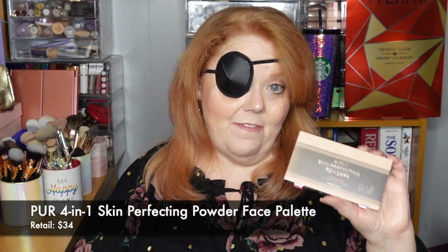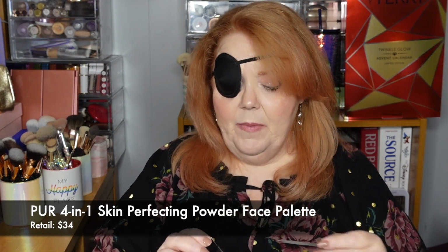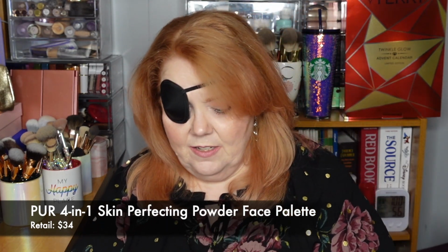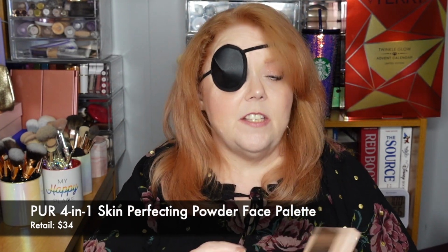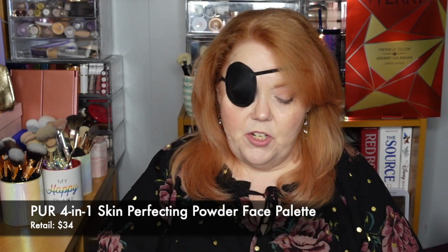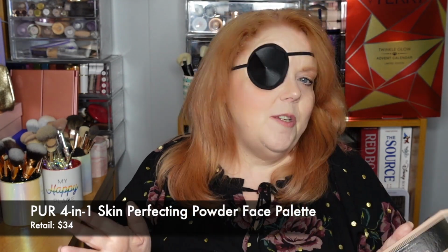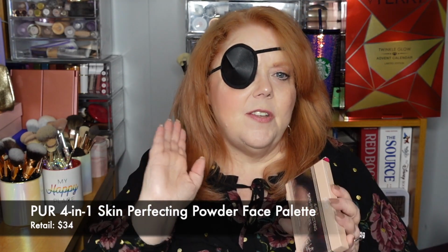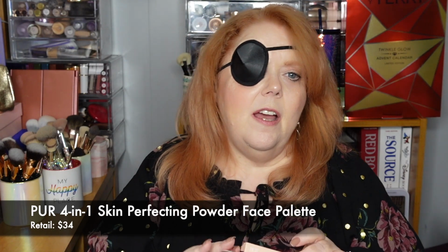Our next item is from Pure, and it is the 4-in-1 Skin Perfecting Powders Face Palette. Let's open this up. This was available in 3 shades: Fair Light, Medium Tan, and Dark Deep. And we got Fair Light, which is good. So they apparently were checking the profile. According to the BoxyCharm website, boxes were either going to get this or a lipstick from Ilia Beauty.